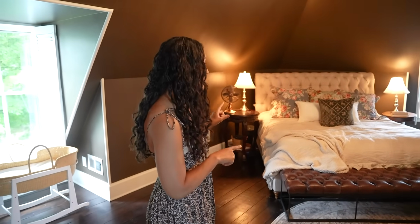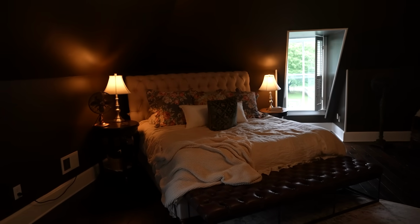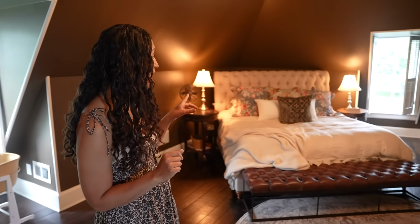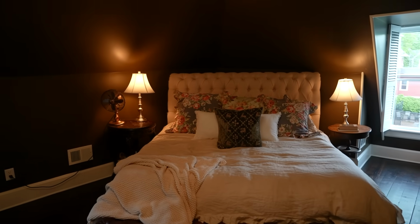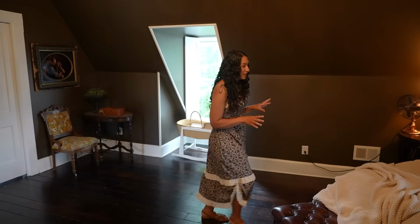The funny story is this is a king size bed, but that was a very narrow staircase. And we actually bought one of those mattresses in a box. And that's the only reason why we have a king size bed up here. We did have to chop the headboard in half and kind of piece it back together. But we were able to make it work. I don't know how we'd ever get it out of here, but I love this space and I love having a king.